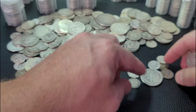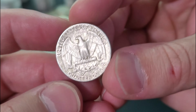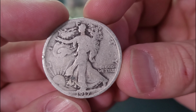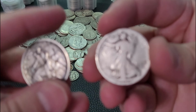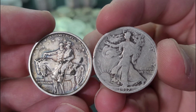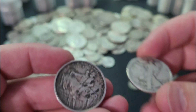All right, let's go ahead and grab this Washington quarter. 1944. Fairly old Washington quarter. All right, we got another $50 here, another Walking Liberty $50, a 1917. Okay, so once more, I had a 1940 Walker earlier. Here you've got one that's more age appropriate. This one's on the other side. So 1917. Yeah, look how much silver content still remains in that Stone Mountain $50.